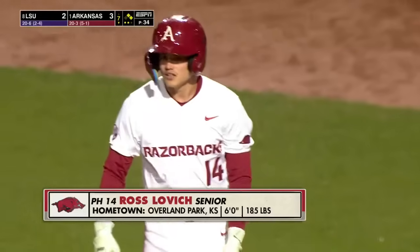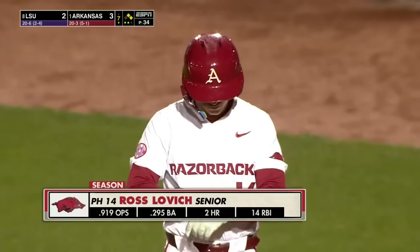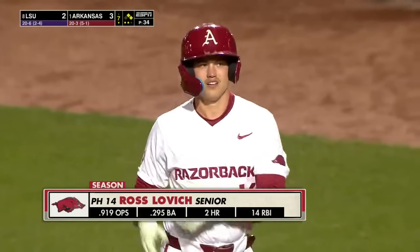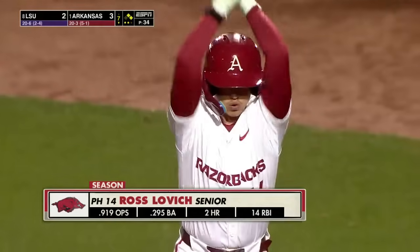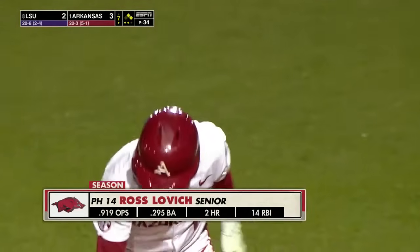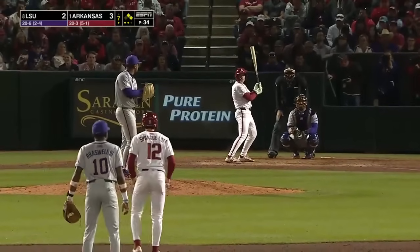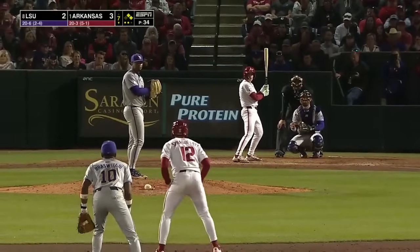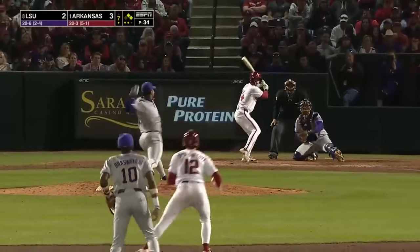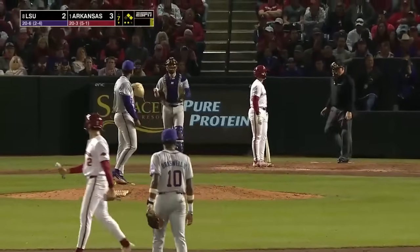Transferred in from Missouri. Lovich from the Kansas City area, out of Overland Park, was not at 100% in the fall, fighting through some illness. Finally got his strength back. Had a good run in that Missouri series. Makes a curveball thigh high, 1-0.